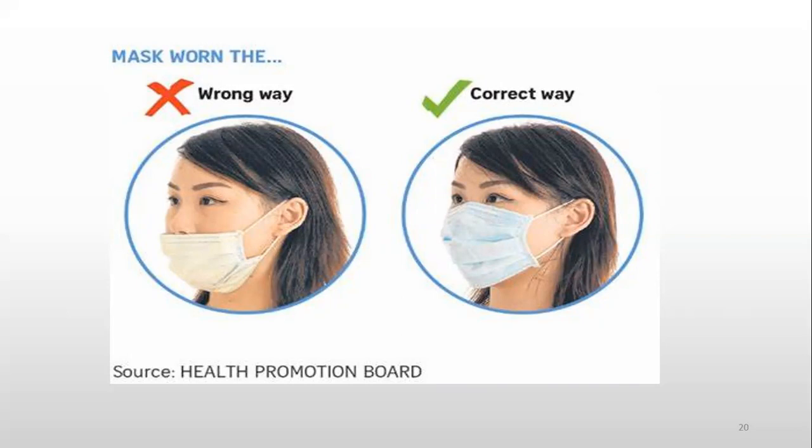Step 4, if the surgical mask has ties, bring the mask to your nose and place the strip over the crown of your head and secure by tying them in a bow. Step 5, if the surgical mask has elastic bands, bring the mask to your nose and pull the top band over your head and let it rest on the crown of your head, and then pull the bottom strap over your head and let it rest on the nape of your neck.